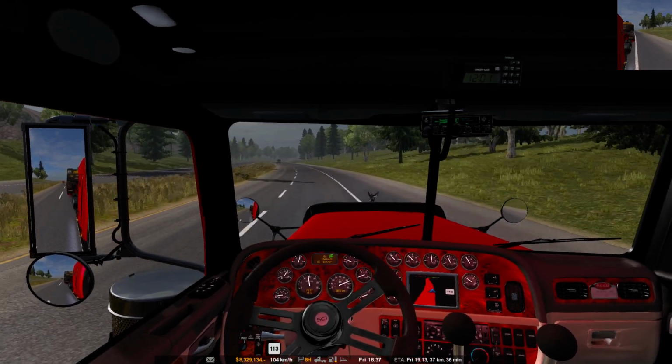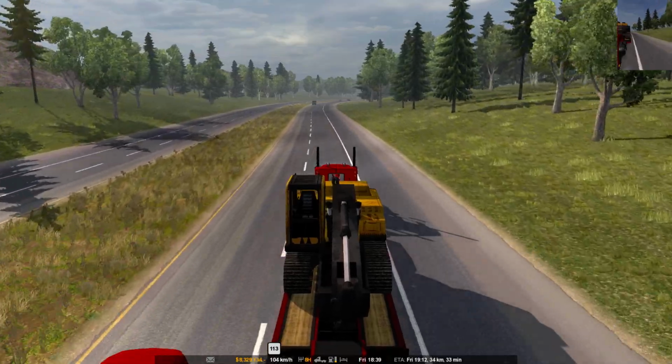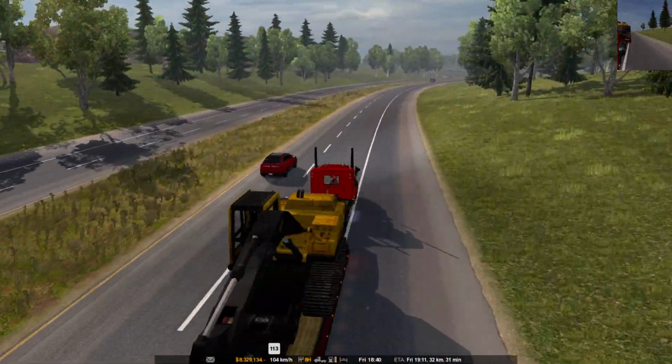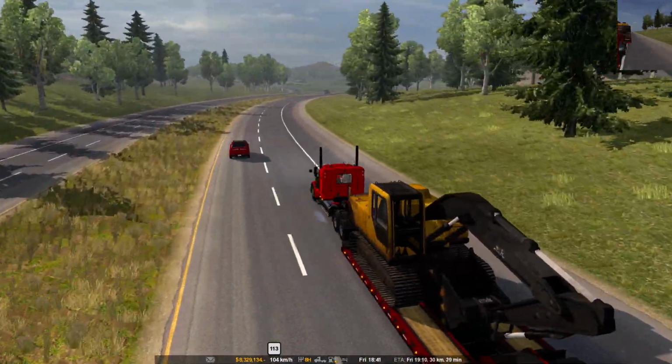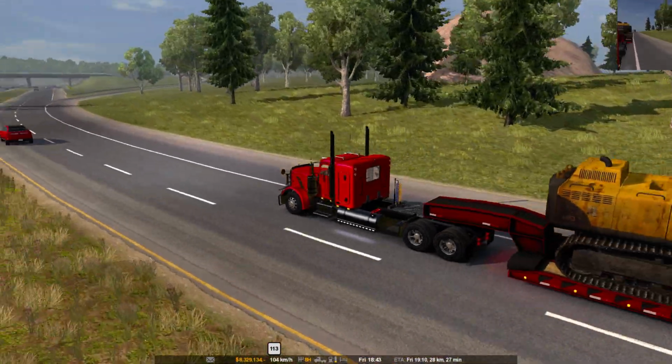There we go. Ooh, got some trees now. Nice. West Virginia's got some trees. Another 30 kilometers to go. I do like the way this truck looks with those tires.